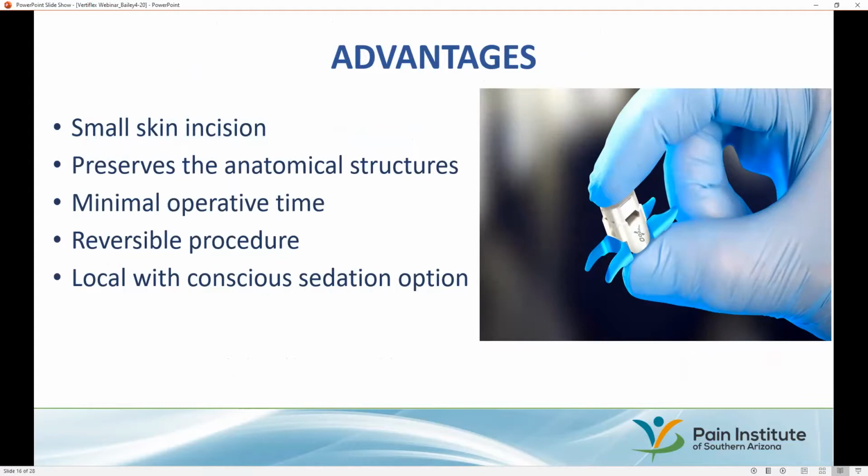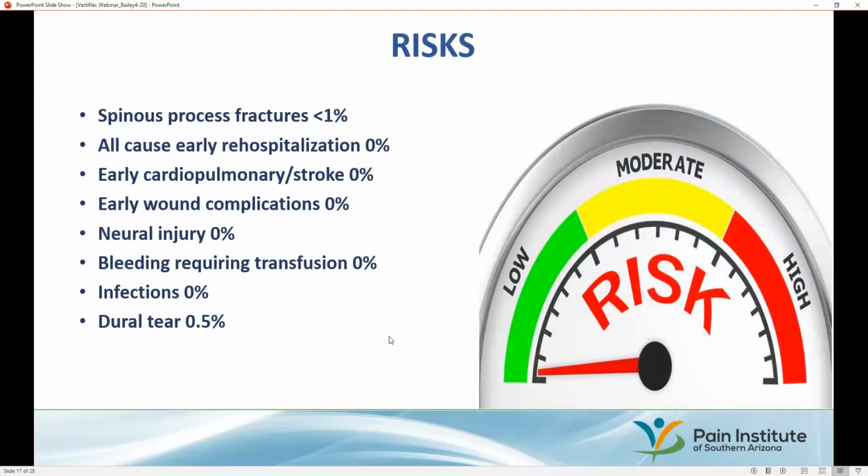Minimal operative time. What that means to you is less time under anesthesia. You don't have to have a general anesthetic like you would with surgery. And anytime we can reduce the procedural time, we're reducing infection rates, which I think is a wonderful aspect of it. The procedure is reversible. It requires another incision to remove that device as well. And as I mentioned before, conscious sedation is an option. That allows you to breathe on your own during the procedure, but still be made comfortable throughout using medications to sedate you.